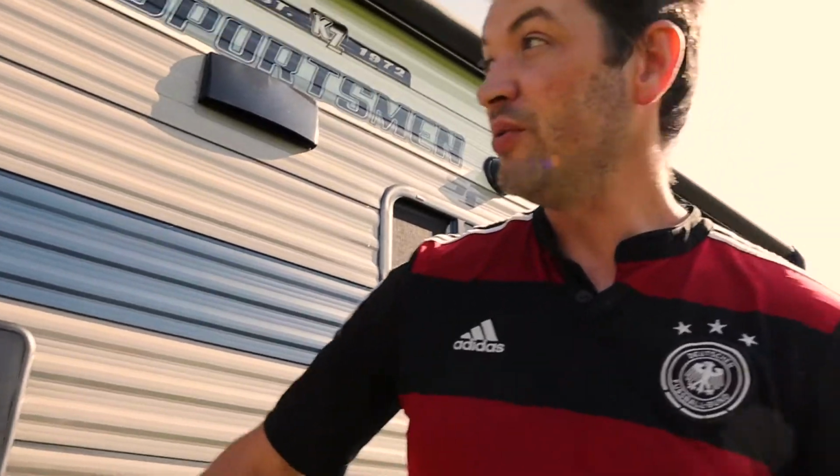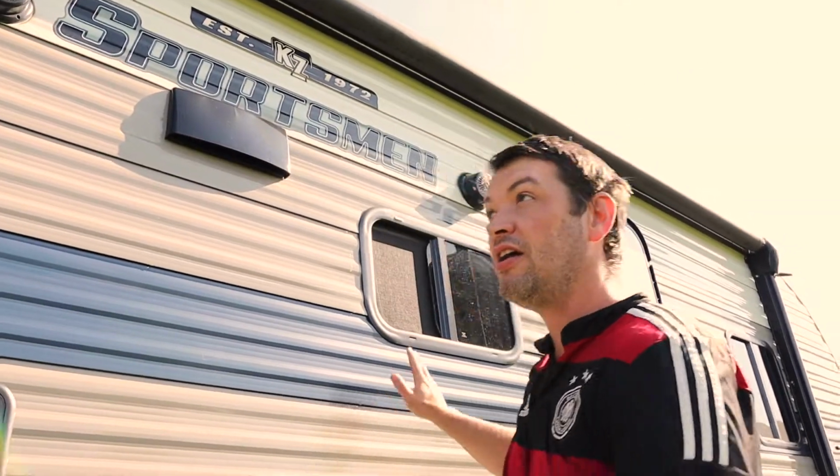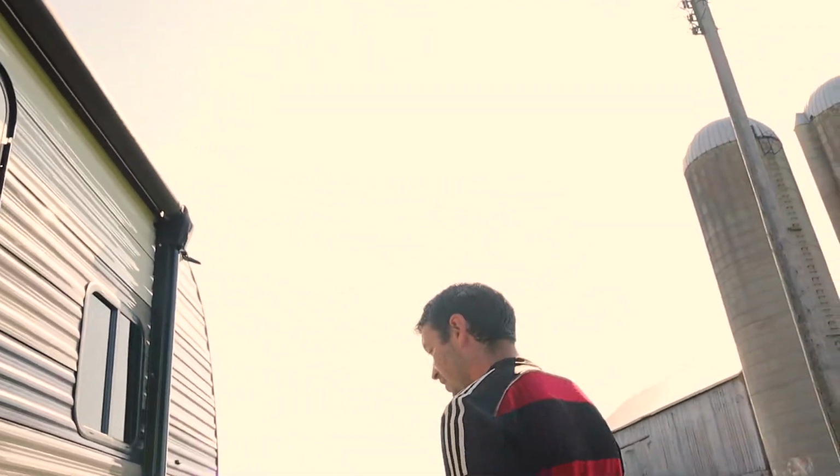So I'm going to need to wipe this down a little bit just before we go. We need to check the wheels. We need to check the sides of the camper. We need to check that the awning works. Still coming around, I'm gonna go through this quickly. We just check everything on the outside.